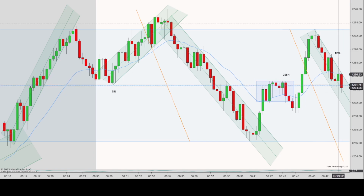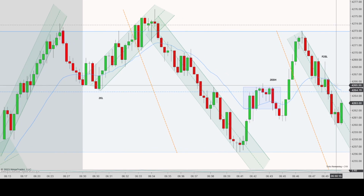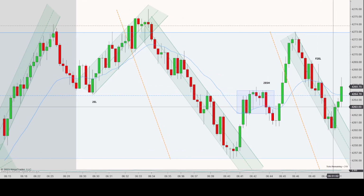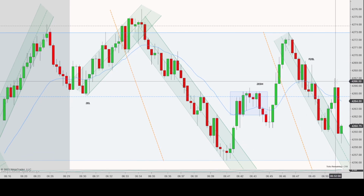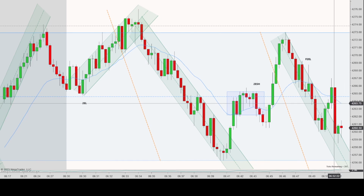And then here, of course, it confirms the failed second entry long. But now I just wasn't feeling that I wanted to chase or put my entry up here. I just wanted to see how things would play out. Here, it would have worked, and I would be looking for a higher low confirmation, but it doesn't really show up till about right here. But when this candle forms and flashes down, this is definitely too late.